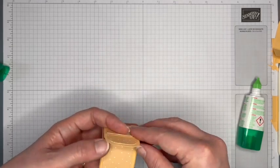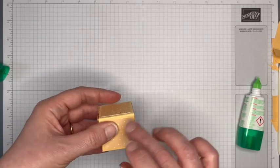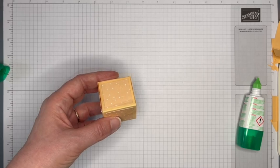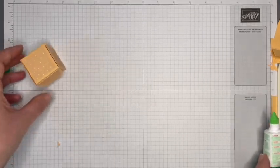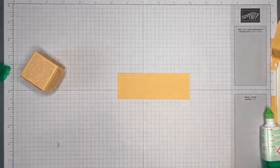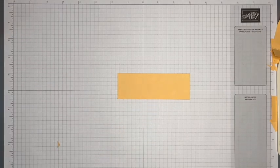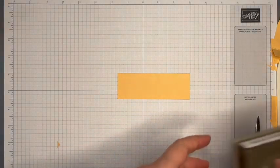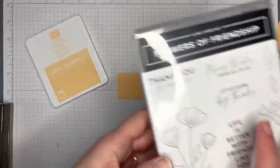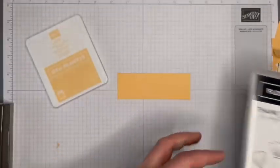Those bits go down to the inside to give you a nice neat bit at the side there, and we just need to do our flower there. For the flower, I have a little scrap here of pale papaya card, and I need to get my pale papaya ink and the smaller of these two flowers here.